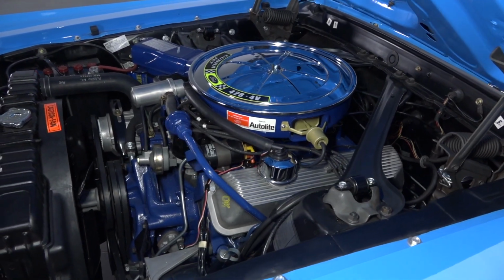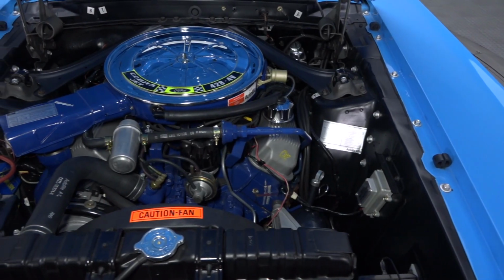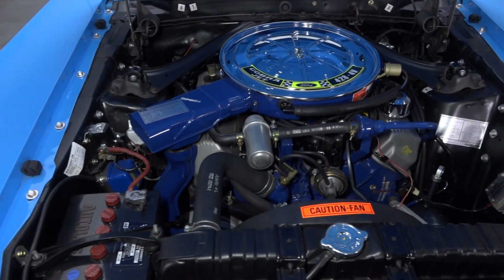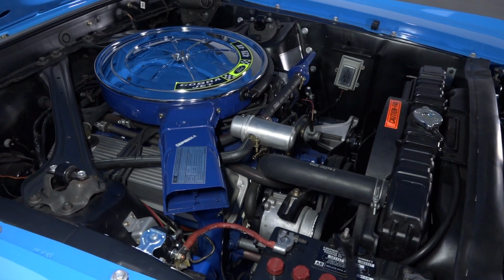Hoist the hood and you'll find 428 cubic inches of legendary numbers-matching V8 that looks as fresh as the day it rolled out of the restoration shop. Bolted to that legendary V8 is a numbers-matching Toploader 4-speed that spins a tough 9-inch axle.